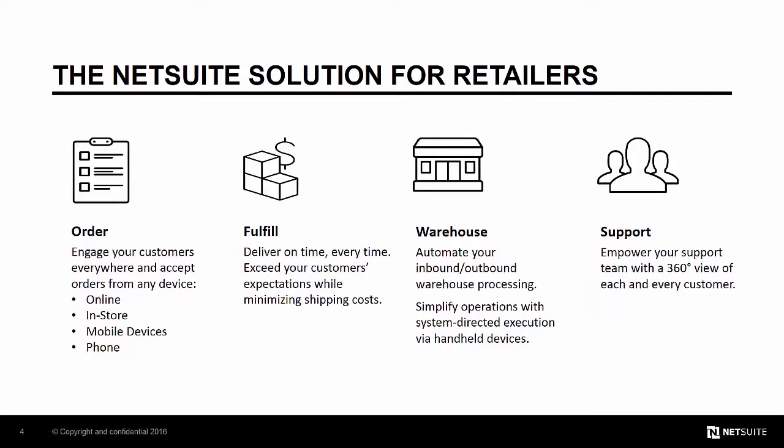From the beginning of the order management process, NetSuite's modern cloud-based solution enables you to engage your customers wherever they are, on whichever device they choose. Since retail customers will continue to adopt new technology as it evolves, you can be confident that NetSuite will also evolve and stay up to date with the technology your customers are using.